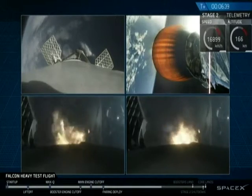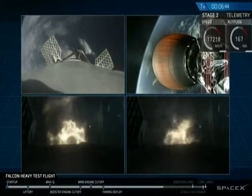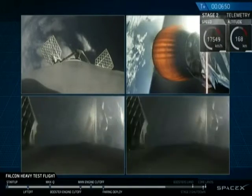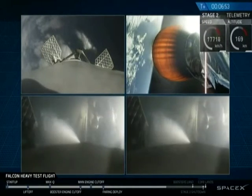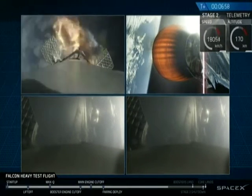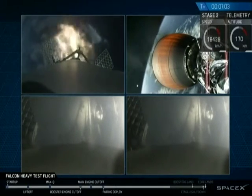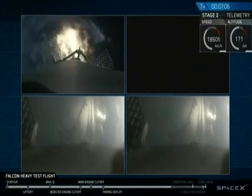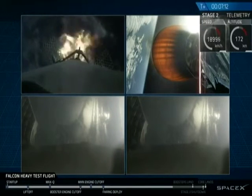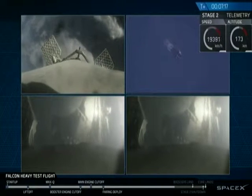And as you can see on your screen, that re-entry burn for those two side boosters has begun. Side boosters entry burn is shut down. Side core entry burn, sorry. The center core in the upper left of your screen performing its own re-entry burn. You can see the edge of Cape Canaveral in both of the side booster cameras as those are coming in. Center core entry burn shutdown.